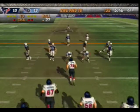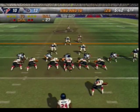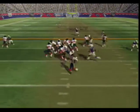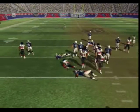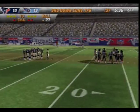Second and 10. Ball on the 27-yard line. The Titans come out of the 46. Peppers is there on the stop at the 27. The defense came up and stopped him right in his tracks. That's just the kind of thing that the defensive coordinator loves to see.